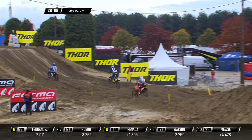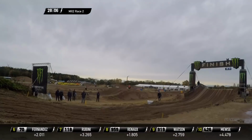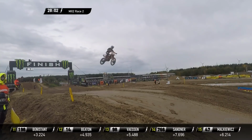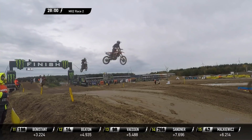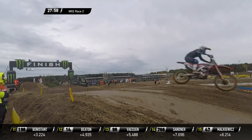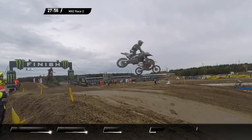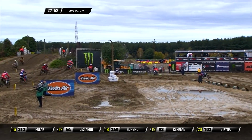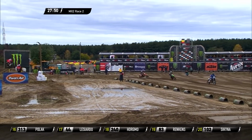So the first 2-3 riders heading towards the line now. Geerts, Van De Moosdijk and Vialle. Watson in 9th place at the moment. So your winner from race 1 with a lot of work to do. Already 6.5 seconds off the pace.